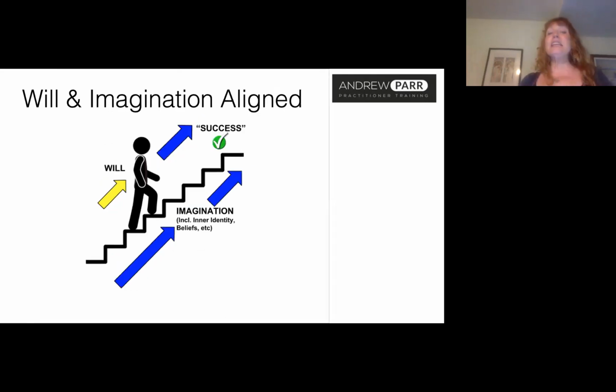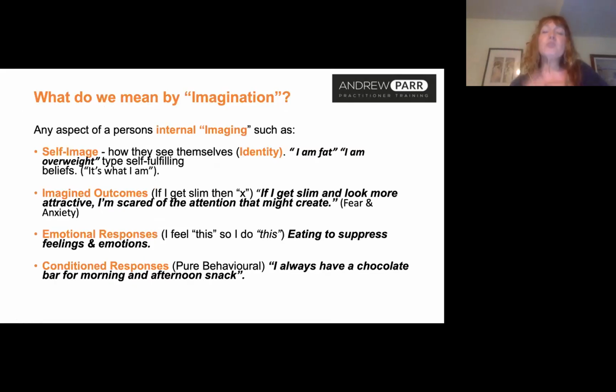If you've got the will and the imagination going in the same direction, then everything's different. So your willpower is going in one way, your imagination, your identity, your beliefs, your values, everything is heading in the right direction. And that's what you're aiming to get your client to do, to create this type of situation where the will and the imagination are working together. They're not working against each other. And you can see, if you look at something like this, how something like parts therapy could be quite useful for this particular thing, because you've got that conflict already, haven't you? Depending on the nature of the issue. So when we talk about the imagination, what is it we really mean?